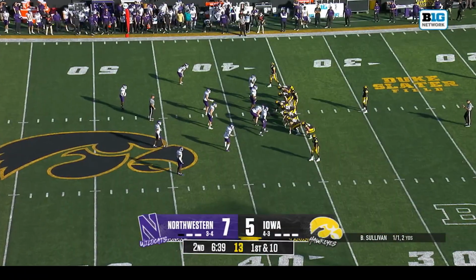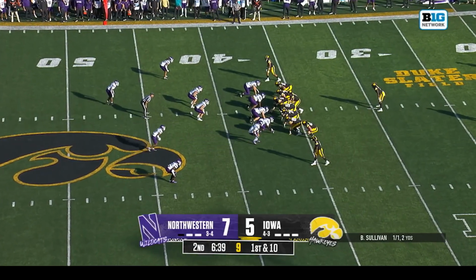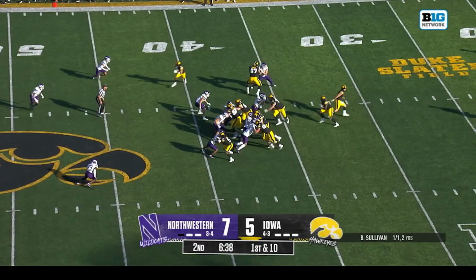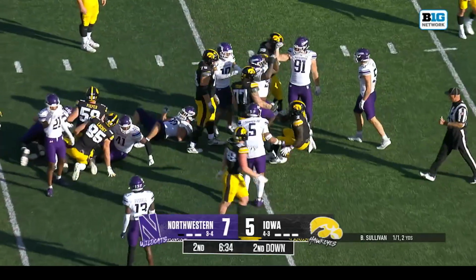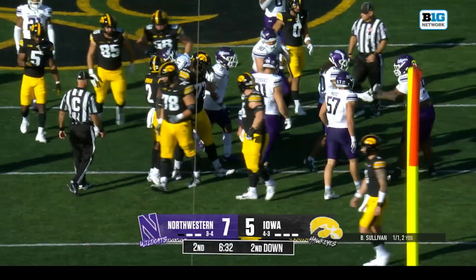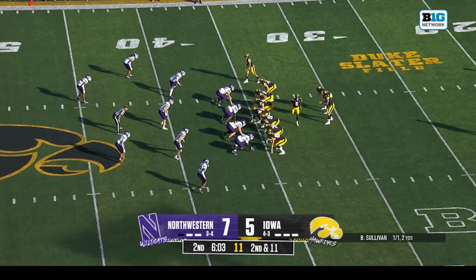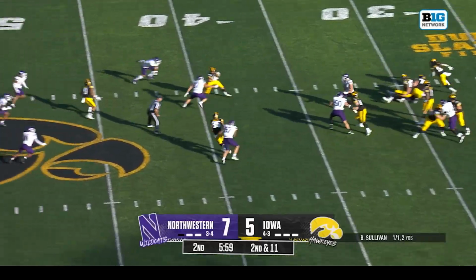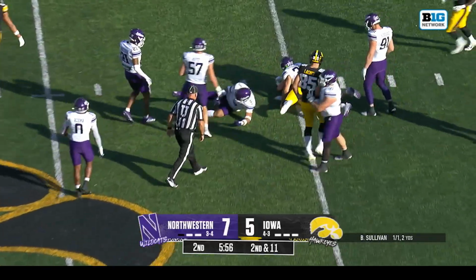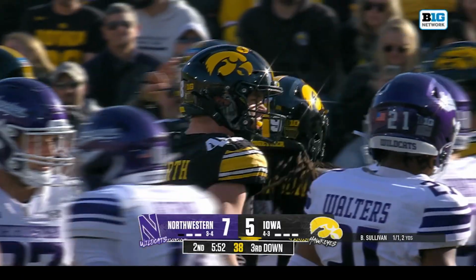Brendan Sullivan under center for his second drive at quarterback. Old reliable Kaleb Johnson wrapped up around the knees by R.J. Pearson. 7 carries, 4 yards for Kaleb Johnson today. Jazian Patterson is in the game at running back now. And Sullivan's pass over the middle is caught by the tight end, Ortworth.